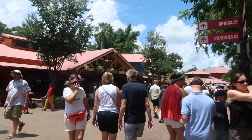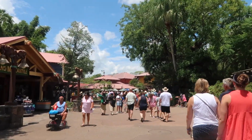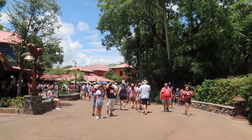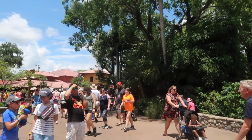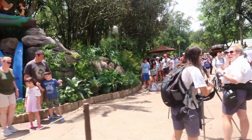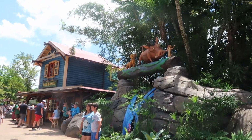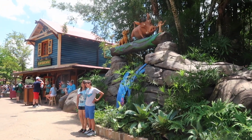The first direction we are going is off to the left, and this is kind of the direction of Pandora, and I want to say Africa, questionably. I have never memorized what lands are where in Animal Kingdom. So this is a really cool area with Timon, Pumbaa, and Simba. There's usually a PhotoPass photographer right here taking photos. Sometimes there isn't though. But even if you do not have PhotoPass, you can still get the PhotoPass photographer to take photos with your own camera.